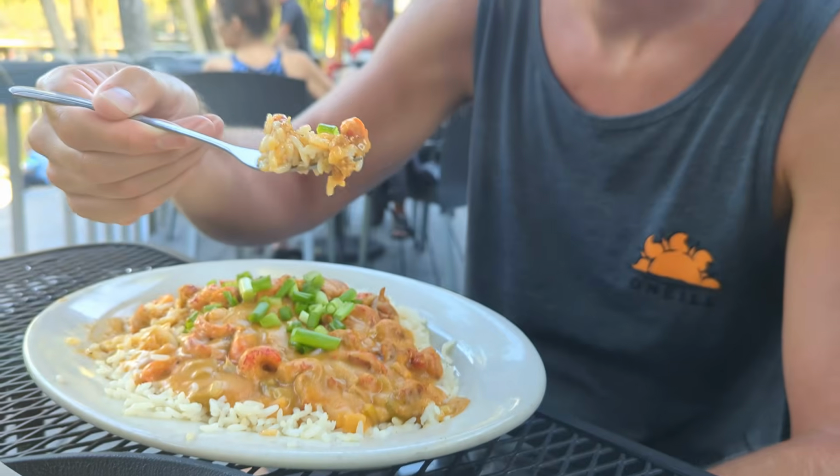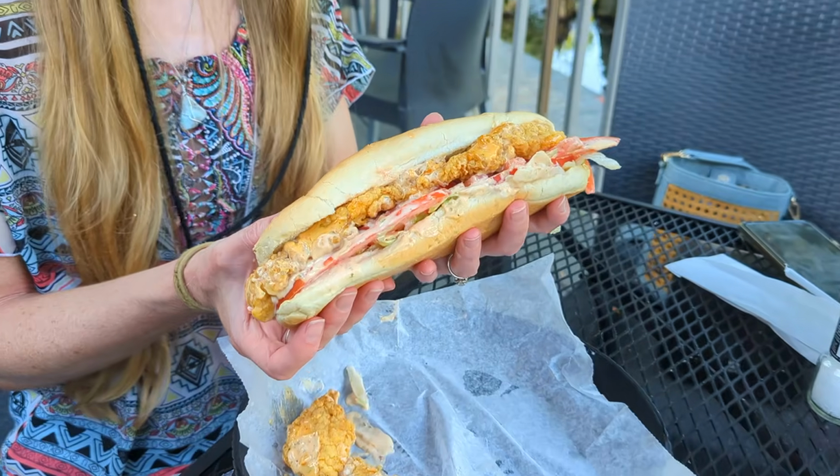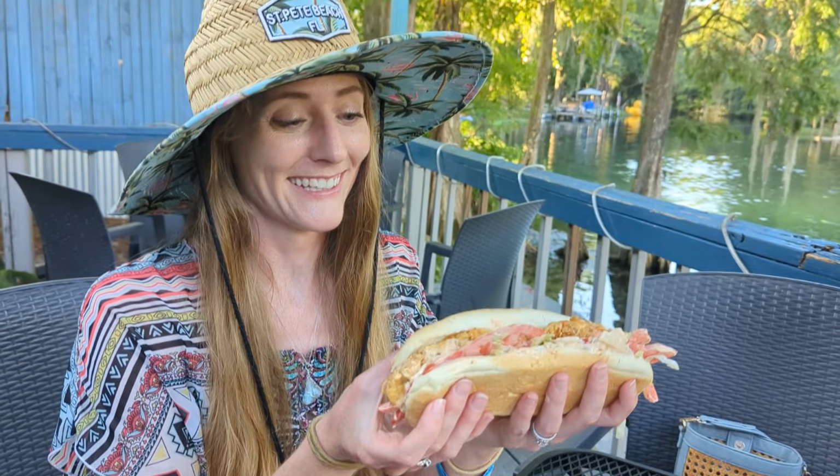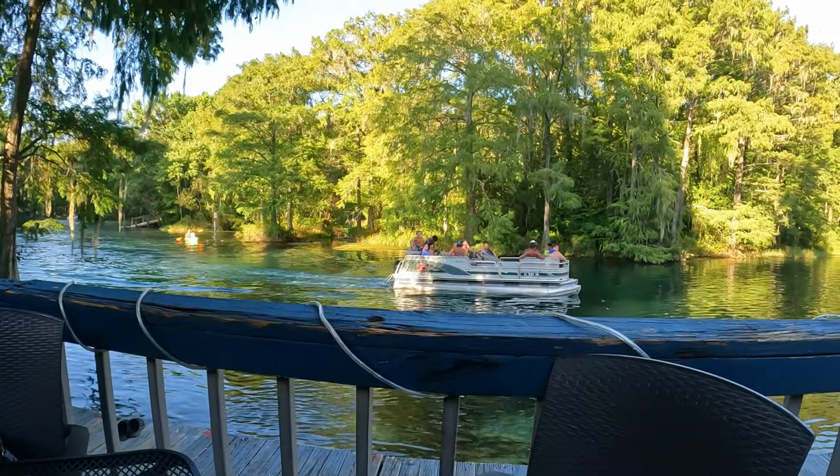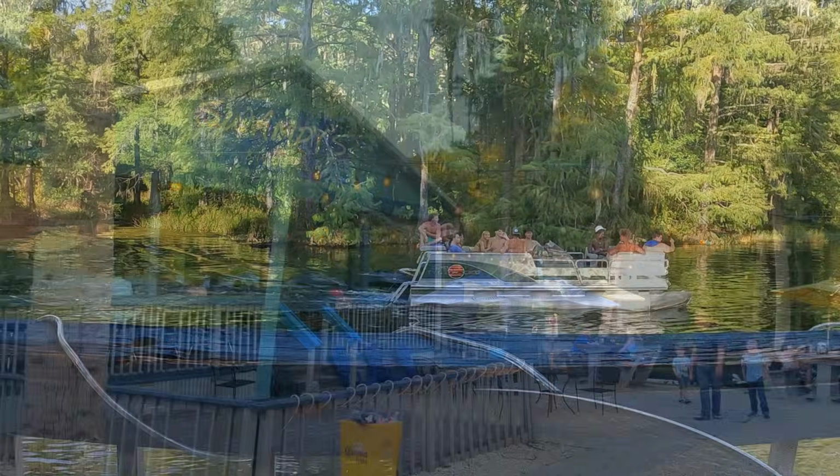I started with the mac and cheese, which was creamy with a little kick. As expected, Skylar was a fan of his etouffee, while I was amazed by the size of my po' boy. Not only was the sandwich enormous, but it tasted great too, and we couldn't have been happier with our choice to end the day at Swampy's.